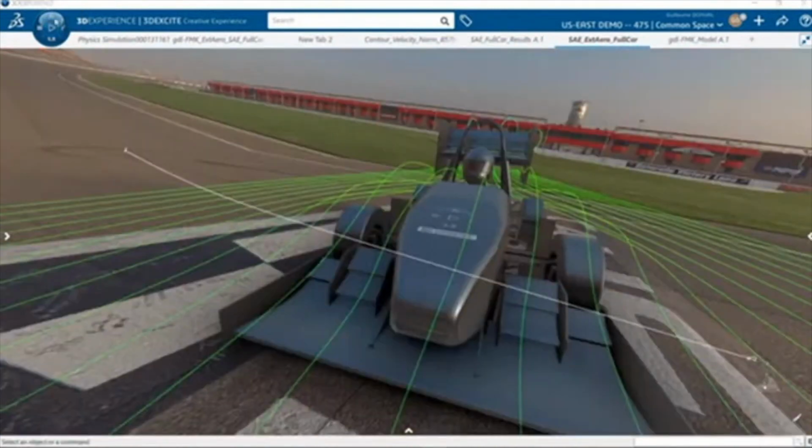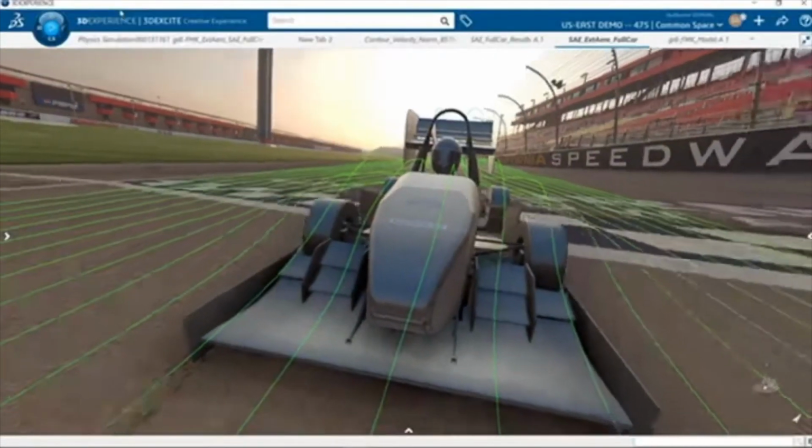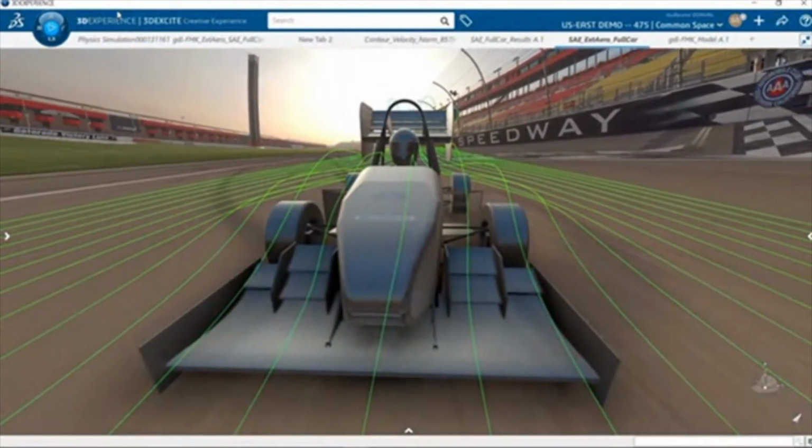It's nice to share something like this with your clients, with your customers. It's not just a static image that you're sending across, but you're giving them a more real picture, a more three-dimensional picture of what's going on. So you can really use the tools on the platform to do that.